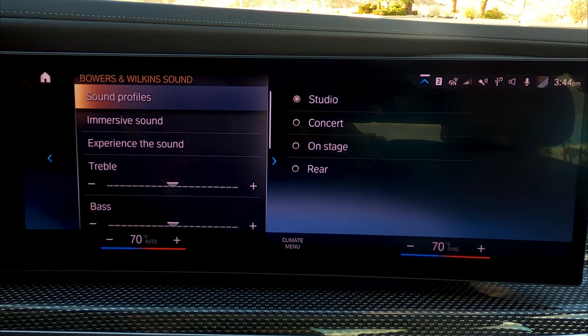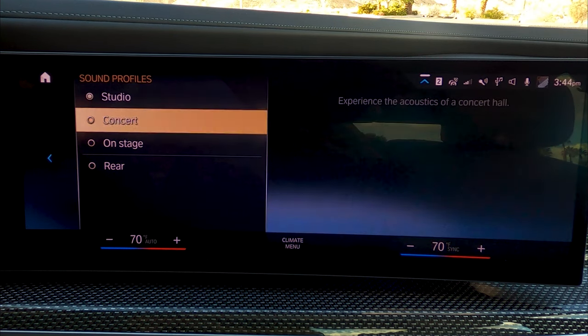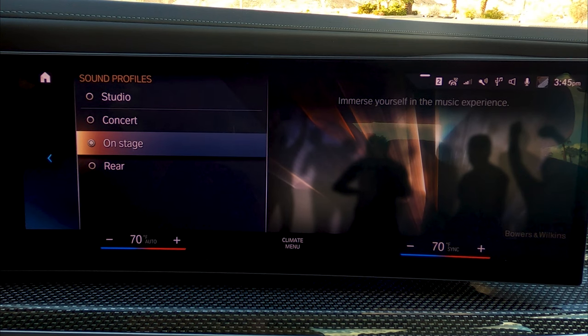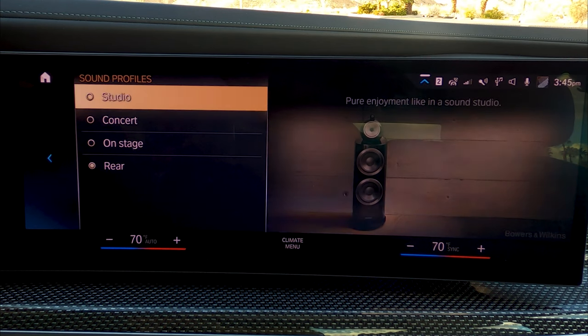Sound profiles, you've got studio, concert, onstage, and rear. Studio is going to give you the most pure sound experience as though you were sitting in a music studio. No sort of artificial remixing or anything like that. Concert's gonna give you a little bit more of a 3D experience as though you were sitting at a concert. The music's gonna be a little bit more hopped up, a little bit more surrounding you. And then onstage is going to be the most dramatic, most 3D experience. And rear is going to focus the music for the rear seats and optimize it back there. So let's go through those now.